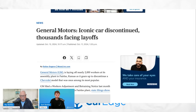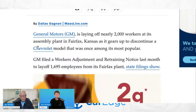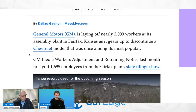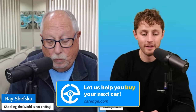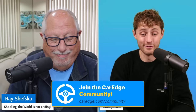General Motors' iconic car discontinued, thousands facing layoffs. GM is laying off nearly 2,000 workers at its assembly plant in Fairfax, Kansas, as it gears up to discontinue a Chevrolet model that was once among its most popular. You've got here, Dad, the end of the Chevy Malibu. The Chevy Malibu is being discontinued, and General Motors laying off 2,000 line workers as a result.